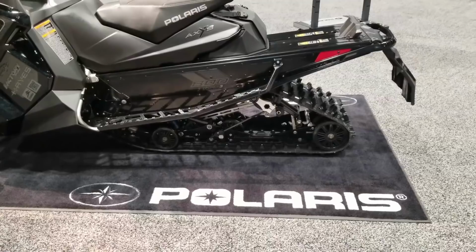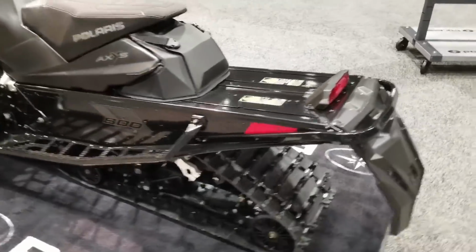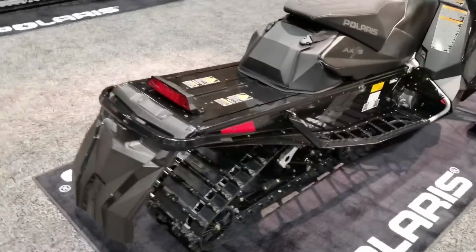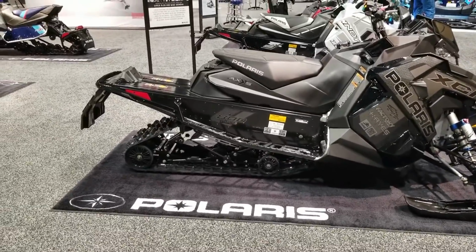And I mean, the Pro CC skid frame is just an absolute dream to ride. It really is. And if anything on the market has ever even tried to give Skidoo's R-Motion a run for its money, this is the one that's done it. They are giving Skidoo fits with this skid frame because it is that good.